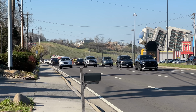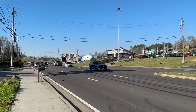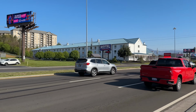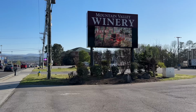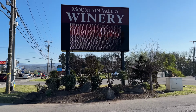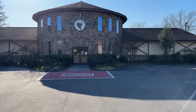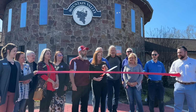So we are here in Pigeon Forge, right next to the Titanic. You can see over to the left the Beyond the Lens building across the street, and we're right across from the local Goat. This is where we are going today here in Pigeon Forge, the Mountain Valley Winery, to check out their new Grape escape room. So let's watch them real quick cut the ribbon as they're officially opening up this new Grape escape room experience. 3, 2, 1.